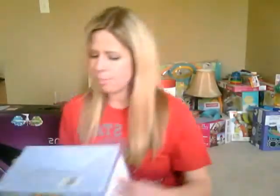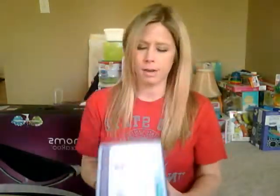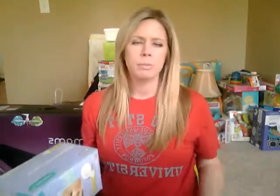Another thing that I purchased a while ago too was the 100 count nursing pads, disposable ones. I don't know anybody that's used the reusable ones. I've read a lot of really cool things about them. Some people think the coverage is a little bit better. They absorb a little bit better.